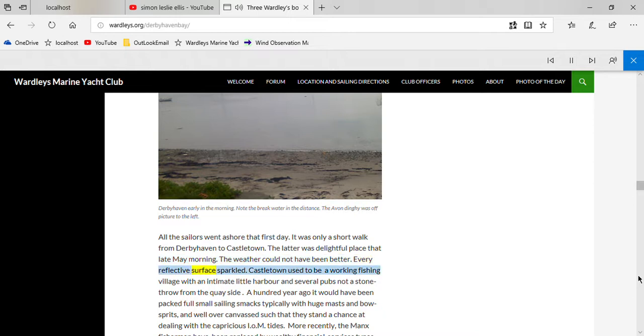Every reflective surface sparkled. Castletown used to be a working fishing village with an intimate little harbour and several pubs not a stone's throw from the quayside. 100 years ago it would have been packed full of small sailing smacks, typically with huge masts and bowsprits, and well over-canvassed such that they stood a chance of dealing with the capricious IOM tides.